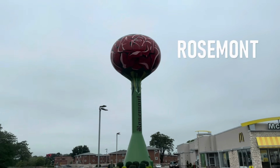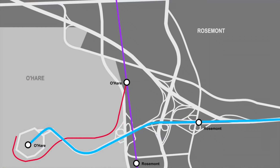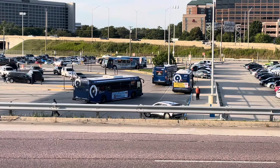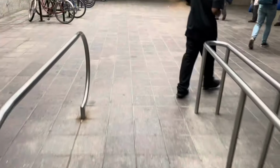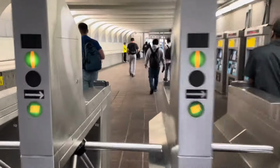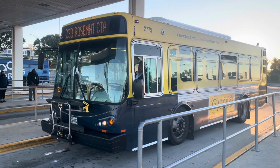So anyways, Rosemont. When you're at the L station, all you can see around you is highways. When you look at it from the sky, all you can see is highways too. Somewhere out there though, there is a residential area that 3,900 people call home. Rosemont is a busy station nevertheless, because it acts as the gateway to the northwest suburbs. From here, buses fan out to reach the far corners of the burbs. Except the 811. The circulator stays very local.